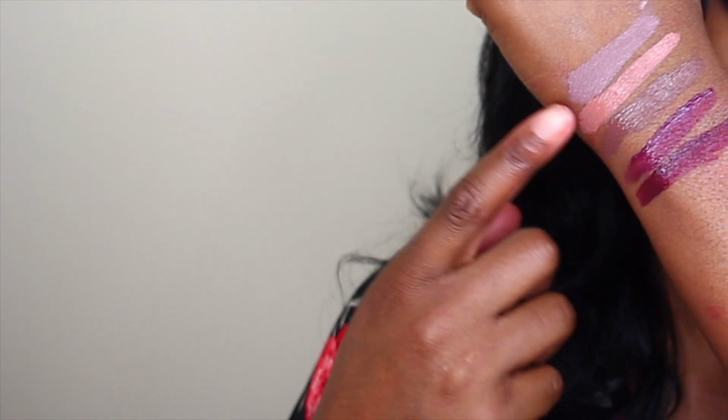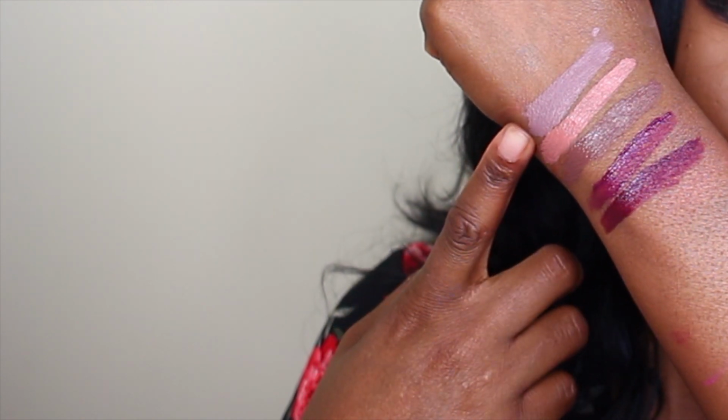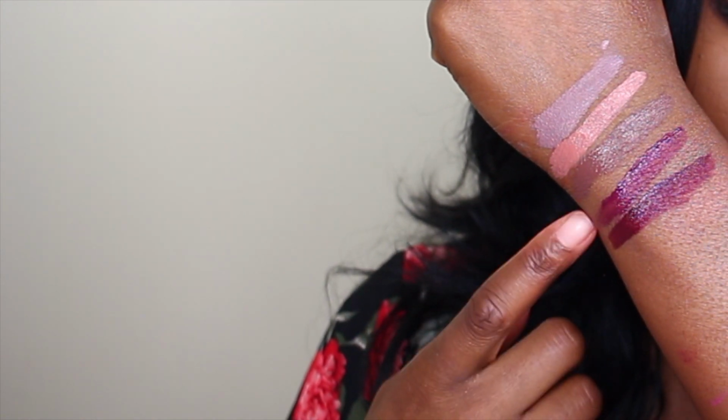I'm not liking these two here. I just feel like it's gonna be too light for me. I like these three on the bottom. I realized the one is a little flimsy, like you see. It's too flimsy. I don't like that. I feel like it's gonna break. So let's try the first one and we're gonna see how well this looks on me.